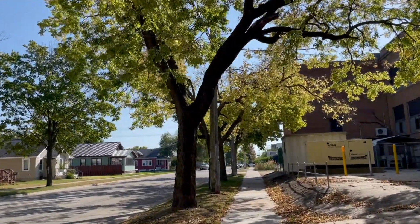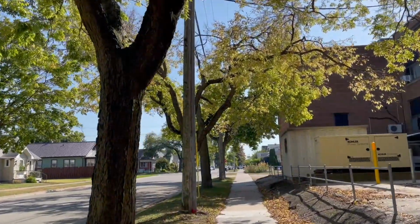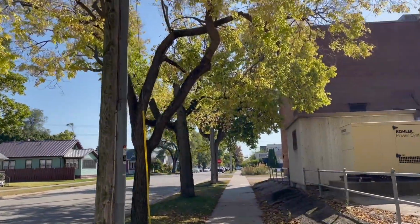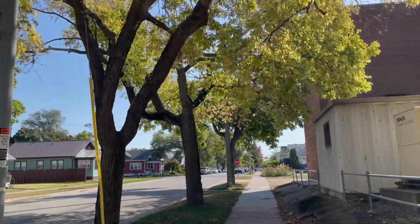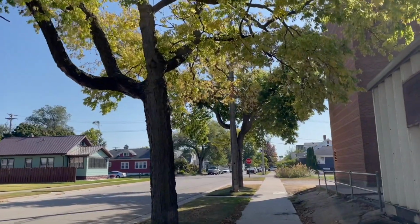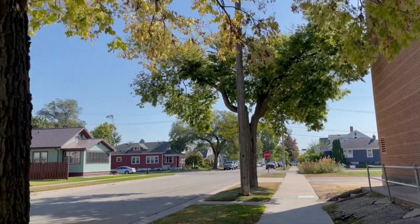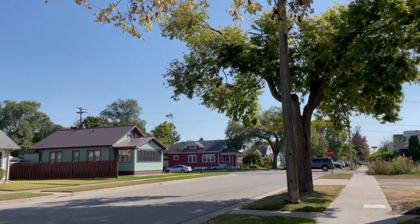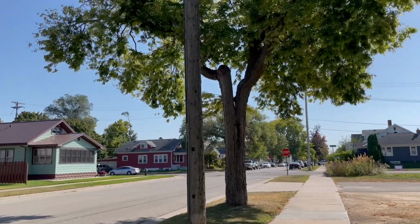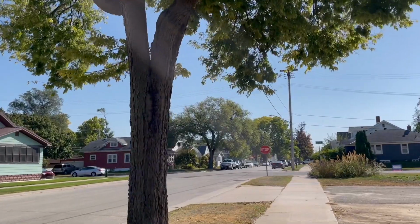This is probably the hottest day in a while. Maybe the hottest day we'll have for the rest of the year. The high today is like 82, so it feels good out though. A nice breeze. So we'll just walk around this neighborhood a bit, see if there's anything, and then I got a pretty cool spot for this late afternoon, evening that we can go to.